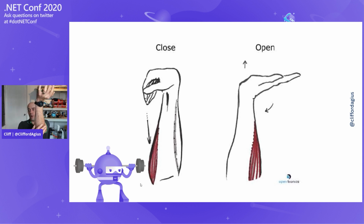If you open out the other way, you feel the muscle at the front go tight. If you hold your hand straight up and you create a fist, you'll feel both muscles go tight. So all we do is we have open, close, change grip, and change grip goes to the next grip in the grip sequence. Fairly simple measurement.